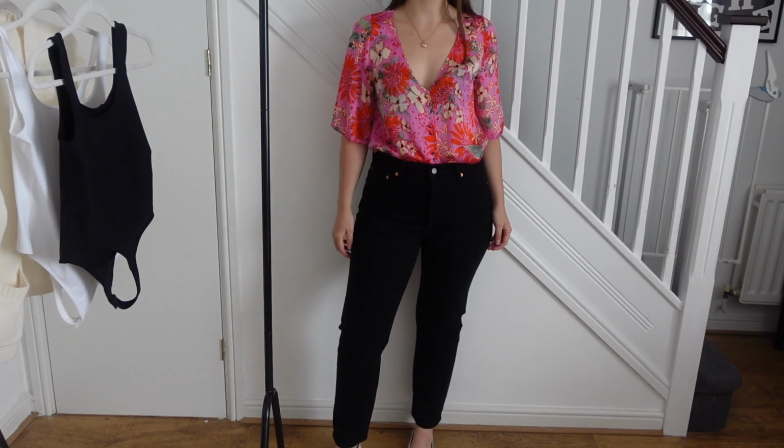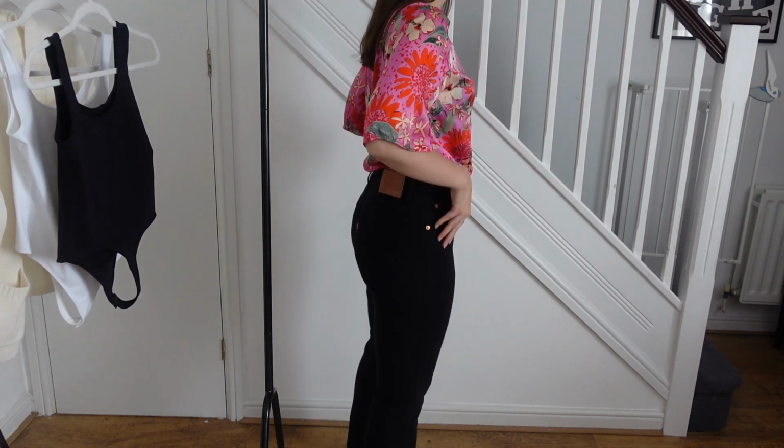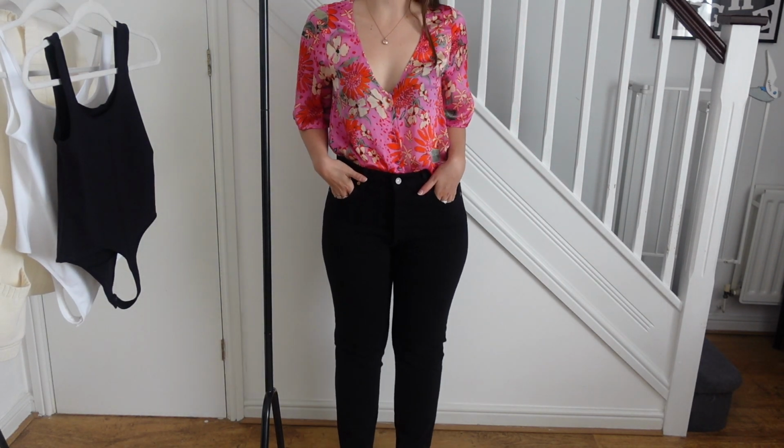I'd also pair it with my Aretha blouse from Suzanne. Again, another really bright statement piece that I think works a little bit better with the black denim as opposed to the blue denim.